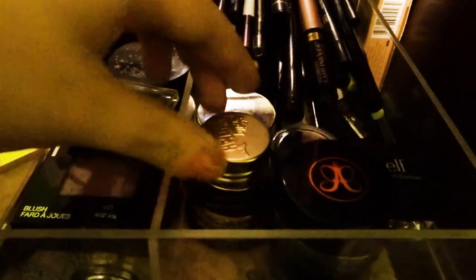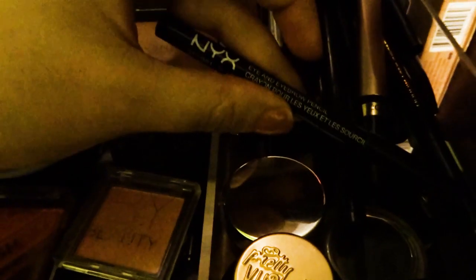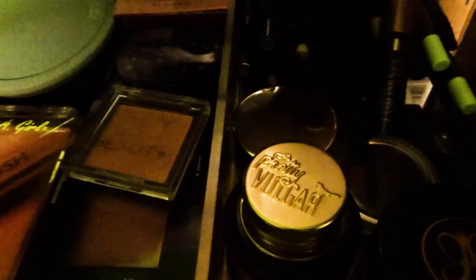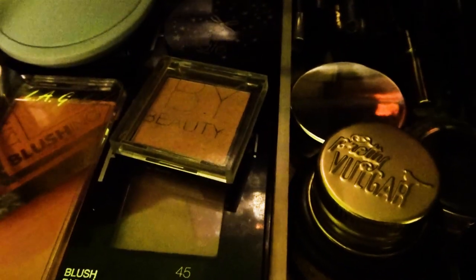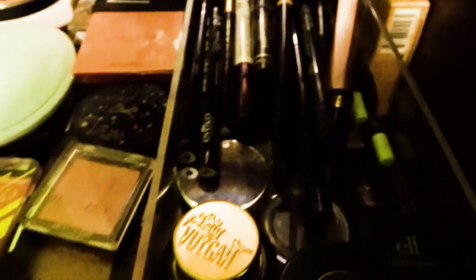Okay, so guys, over here I have my eyeliners. I have 2 ABH eyeliner pots. I have Pretty Vulgar pots. I have all these liners right here. I have L'Oreal. I have my NYX. I have Tarte. I have Eiko London. I have a whole bunch of Pixie. These are all my liners.